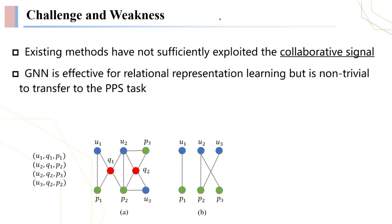In recent years, graph neural network has been widely applied to relational representation learning. We wish to take its advantages for PPS. However, this idea is non-trivial to transfer to the PPS task due to two main difficulties.